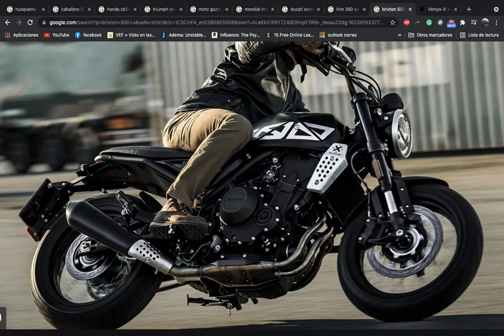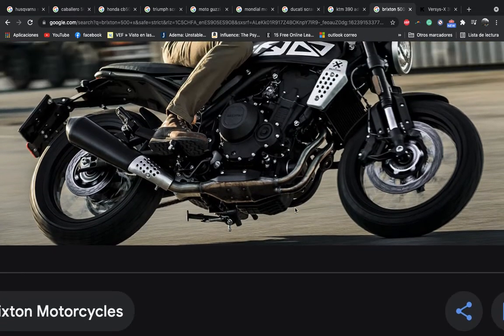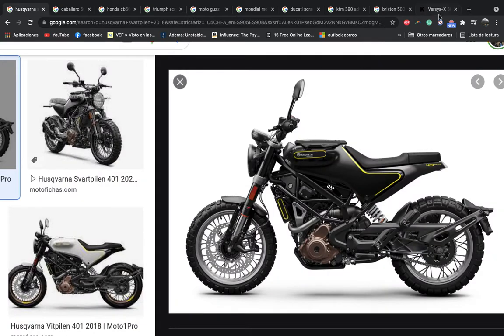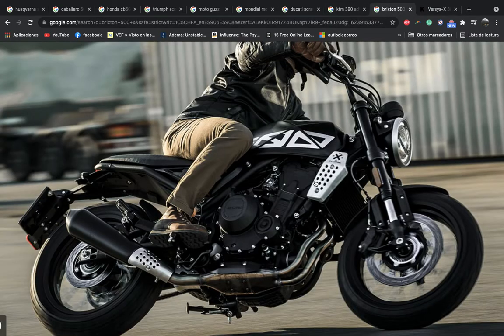Next, we have one that I almost bought as well, but it's a little bit expensive for what it is: the Brixton 500 X. Well, yeah, X. Yeah. So it has 48 horsepower, great suspension, great brakes, great everything. It's a copy of actually this bike, right? It's a copy of this bike, but it's heavier. The engine is Chinese.